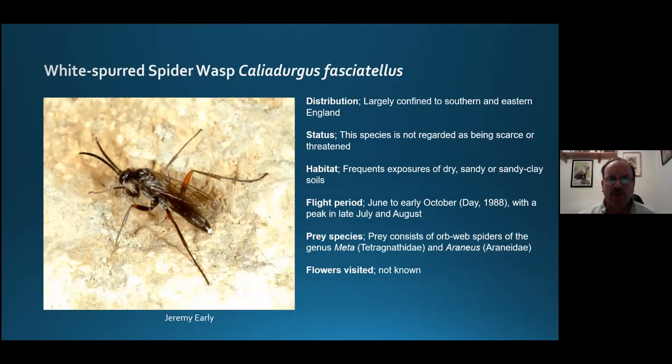We only have one species of Caliadurgus, which is found mainly in the south of England, mainly on dry, sandy soils. Again, it's got quite a reasonably long flight period from June into early October, but the main peak seems to be July and August. And it seems to prey mainly on orb web spiders.